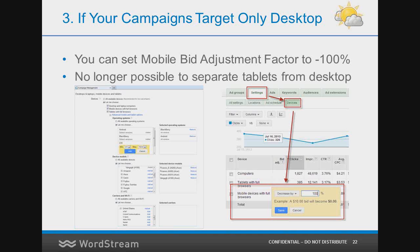However, it's no longer possible to separate tablets from desktop. So it's just a slight loss of granularity in terms of your targeting here, because your desktop searches will now include tablet traffic. And so that's going to be perhaps dilutive to your results if you were explicitly trying to exclude tablet. So that's the third path.